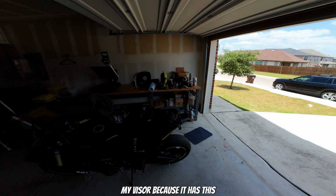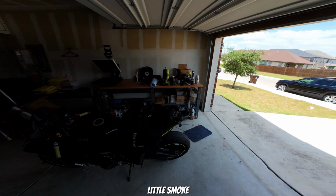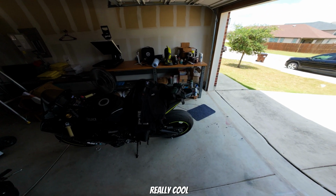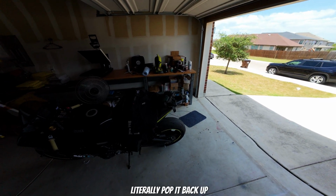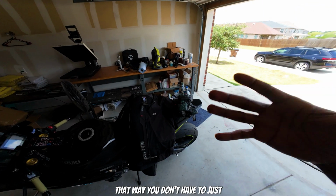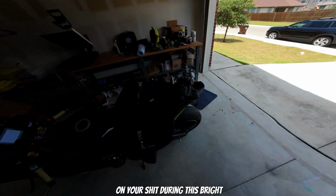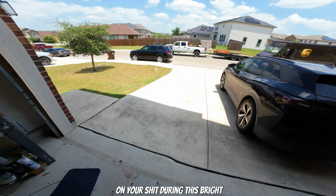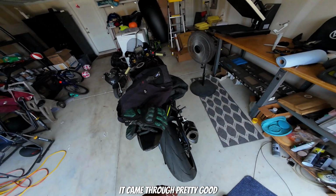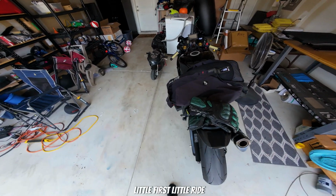One thing I do like is that I can ride at night without having to switch my visor, because it has this little smoke thing in there, which is really, really cool. That comes down and then you can literally pop it back up. So I think that's pretty dope. That way you don't have to have a clear visor on during this bright sun. So it came through pretty good. Again, first little ride, man.